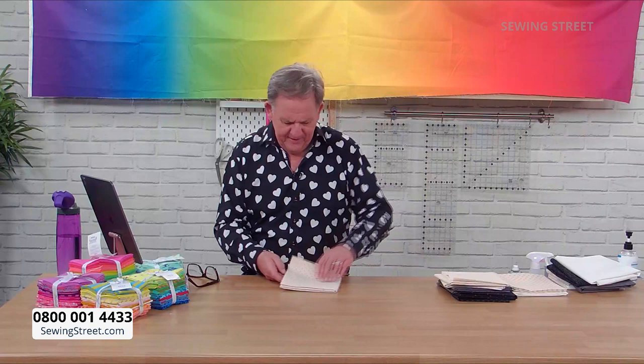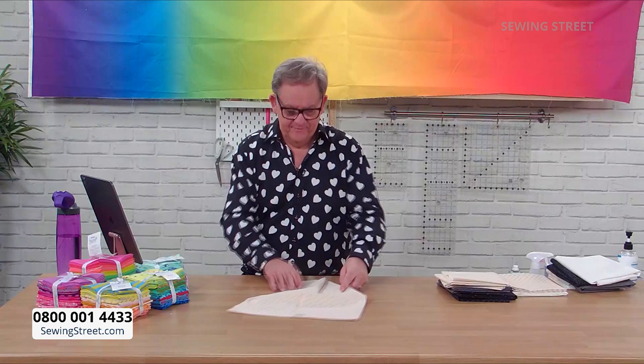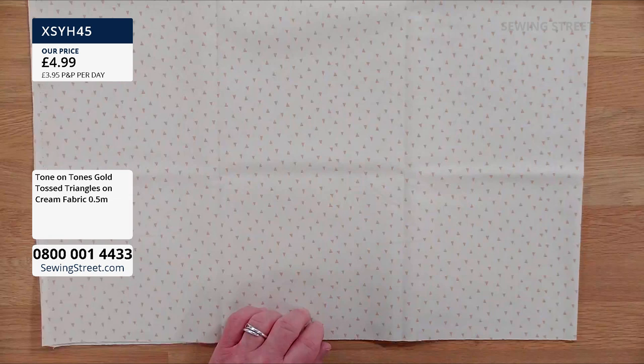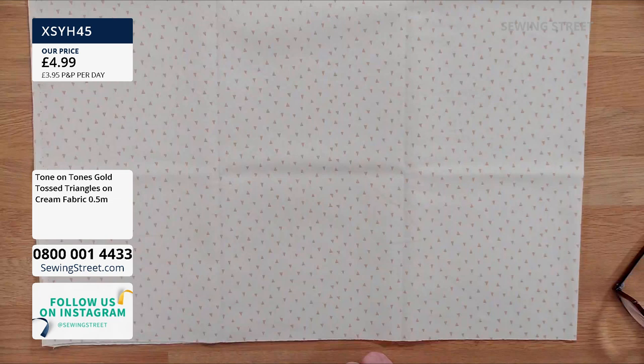Now, these are like caramel on cream. Do you want the code? XSYH45. Or they call this one gold on cream. Gold on cream, this one. Hannah would make a toy giraffe out of this. $4.99 for half a metre. Chicka chicka boom boom. It's lovely, I like that one. Very subtle, that one, isn't it? There it is on the website.